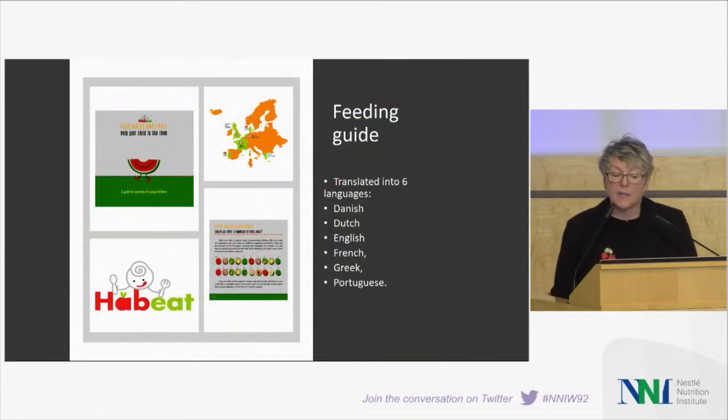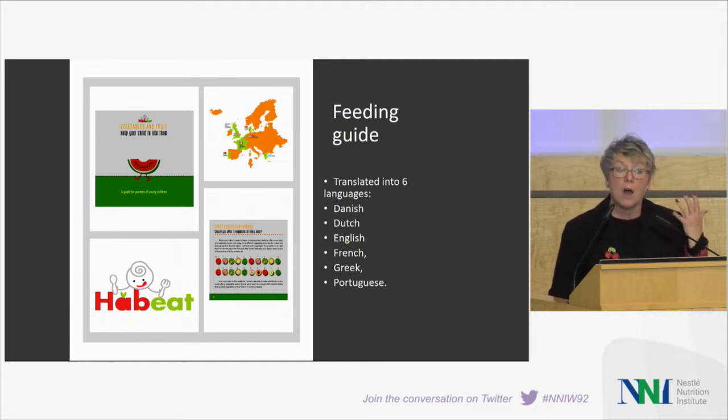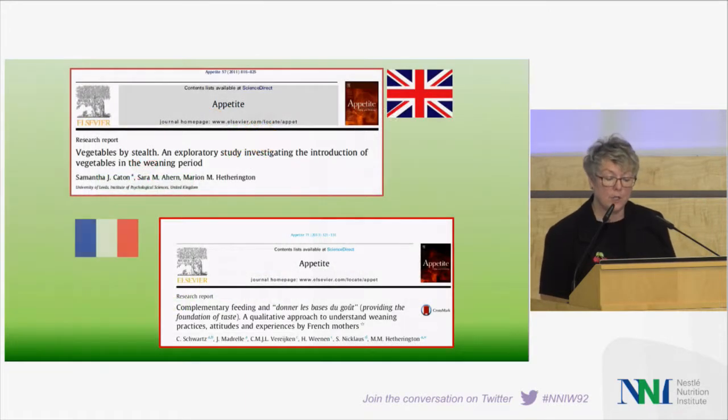So we created a feeding guide for parents across Europe, translated into 6 languages, to encourage parents to think about vegetables as a first food, and to give a variety of vegetables so that children acquire a liking for vegetables through familiarization.